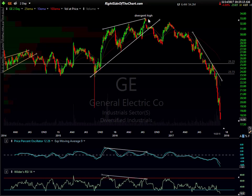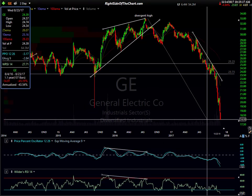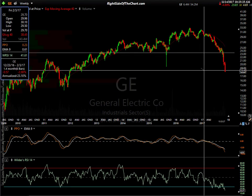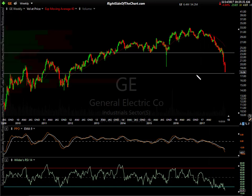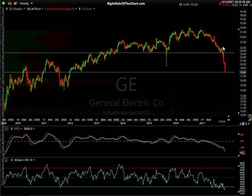Here was that divergent high back in 2016. From that divergent high, after the stock peaked, it fell. The stock is down 45%. So again, sooner or later, and we all know this, there's going to be a short covering rally. Shorts that are in the stock know that when this thing turns, at least the initial pop will be pretty quick because it's so oversold.